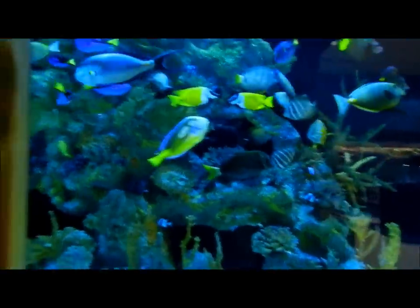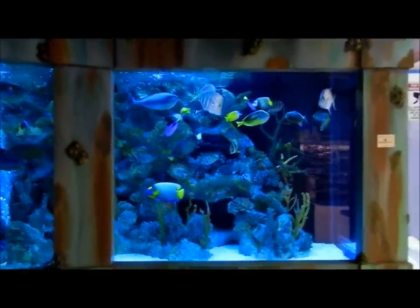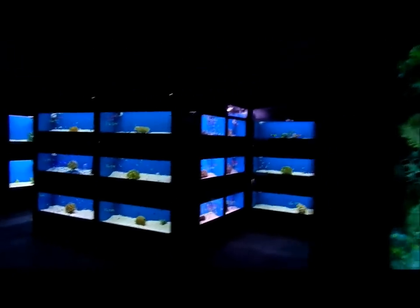But this is not the reason that we're here, but I just wanted to show you one of the reasons I do come here. Now, they have a cylinder tank in here also. They have two sides to the store. There's a saltwater area, which is all of this. And then there's the freshwater, which is all over here. We will go into the saltwater section in a second, but I wanted to bring you to the cylinder tank. They do shark feedings here on every Friday.